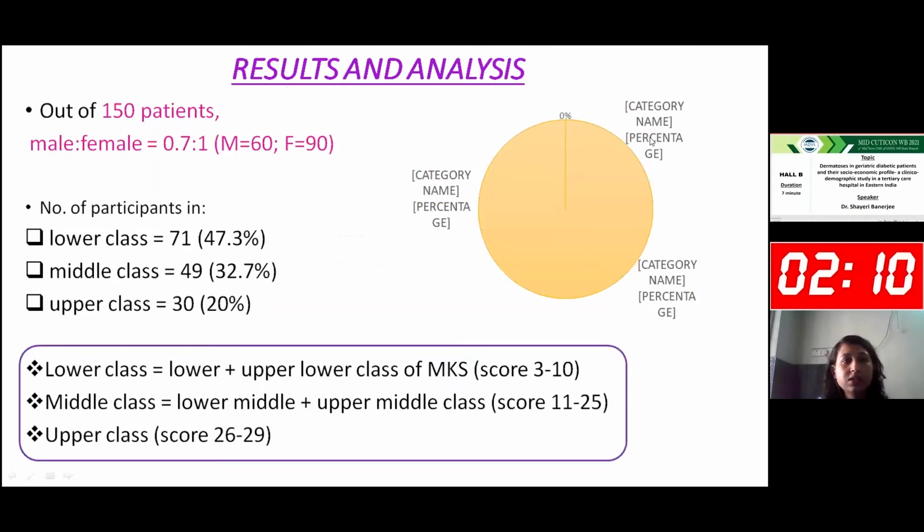Coming to results, out of a total of 150 patients, the male to female ratio is 0.7:1. I have included the lower class as lower and upper lower class of the modified Kuppuswamy scale, score ranging from 3 to 10. Middle class was included as lower middle plus upper middle, score 11 to 25, and upper class was scored from 26 to 29.